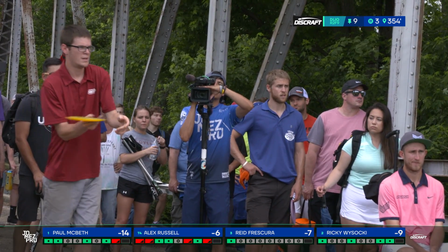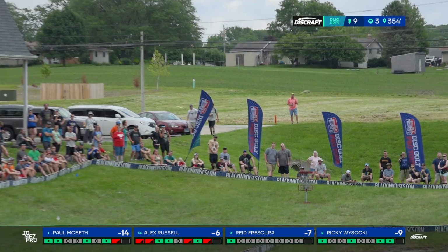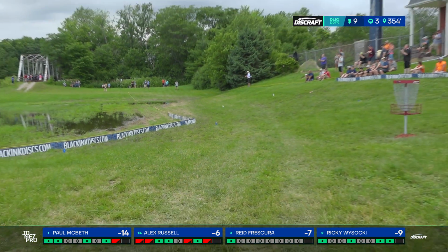The bogeys are just adding up for Alex right now. Yeah, we get to see that drop zone here. This is not an easy shot. Oh, just over the wall, inside circle 1.